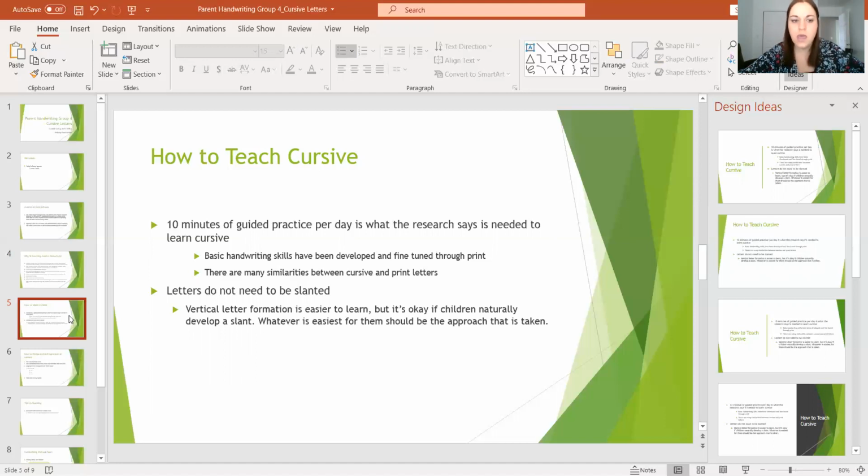It's not something where a whole lesson is devoted to it during the day or anything like that in our schools. And then when you're practicing at home, just those 10 quick minutes, just getting the basics down and the fundamentals. And then for cursive writing, there's slanted letters where the letters are on that slant. And then there's also those block styles, vertical letter formation, the more block style, which is easier to learn.